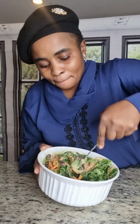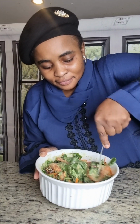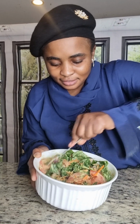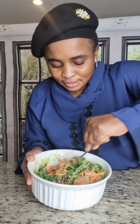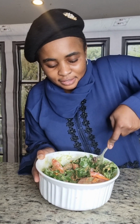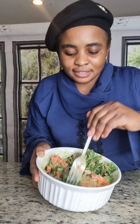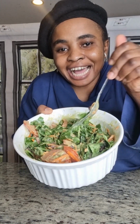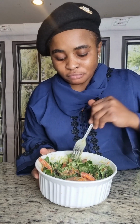Look how delicious it is. Next, we'll mix that. Mixed it up, and it'll be time for us to enjoy. Why not try it and let me know what you think? I love it. Let's wait and see how it tastes. Tastes yummy, and it's sweet due to the dates that we added to the dressing.